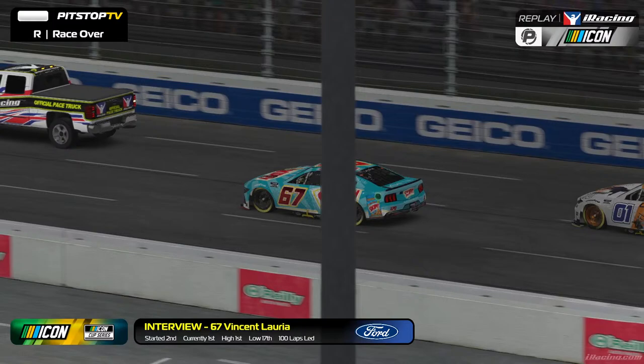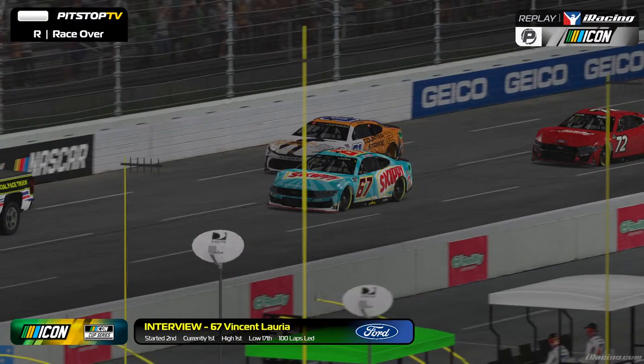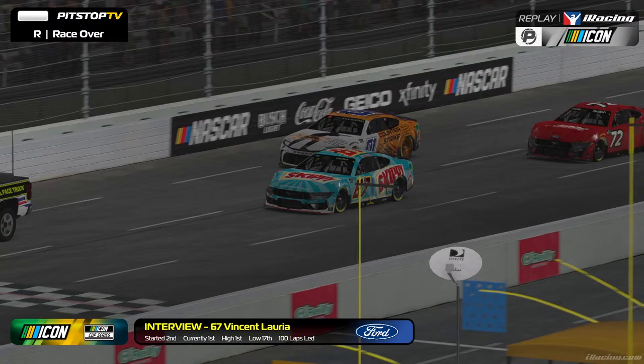So, you know, I get it. Justin's not happy. He showed it at the end there, gave me a little door as he was on his way to the pit lane. But it is what it is. It happens in the real series. It happens here. It's just a part of the sport. So I'm not too bent out of shape about it.